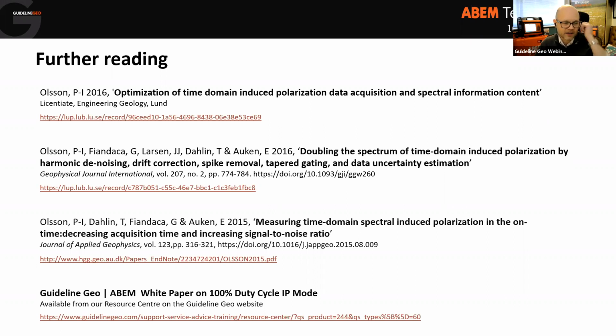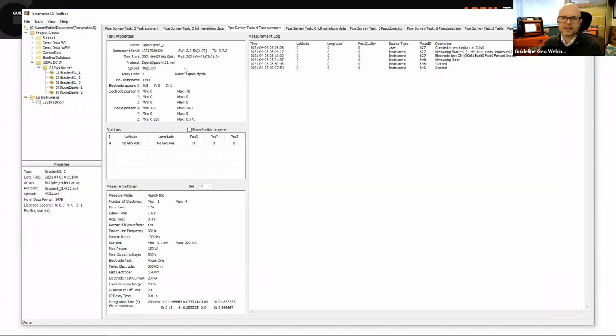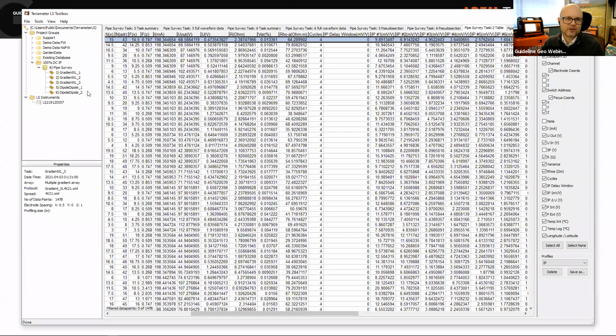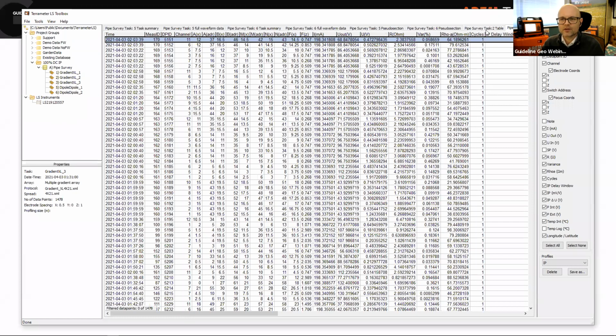Renee has asked, can we use Res2D to invert 100% IP? Yes, you can. I probably should have made that clearer. When we collect this data, what comes out at the end is absolutely no different. If I open up my LS Toolbox again and look at the table of values, this is the 50% one. This is task 2, a gradient with a 50% duty cycle. And this is with 100% duty cycle. Task 3 was gradient with 50%.